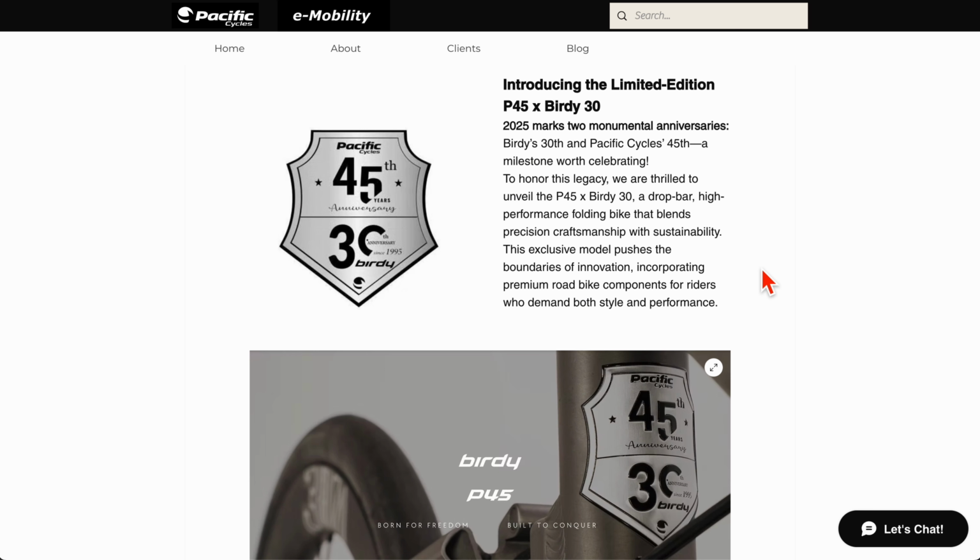Riese und Müller claims that they brought out this model mainly because 2025 is the 30th birthday of the Birdy brand and the 45th anniversary of Pacific Cycles. As you know, Pacific is the company that fabricates, not so much manufactures, but hand fabricates almost all of the Birdy bikes out there, including the ones that are assembled in Germany. The ones that are hand assembled in Germany are done so only because of EU laws protecting the European labor markets. The rest of the world is buying Birdies straight from Taiwan.